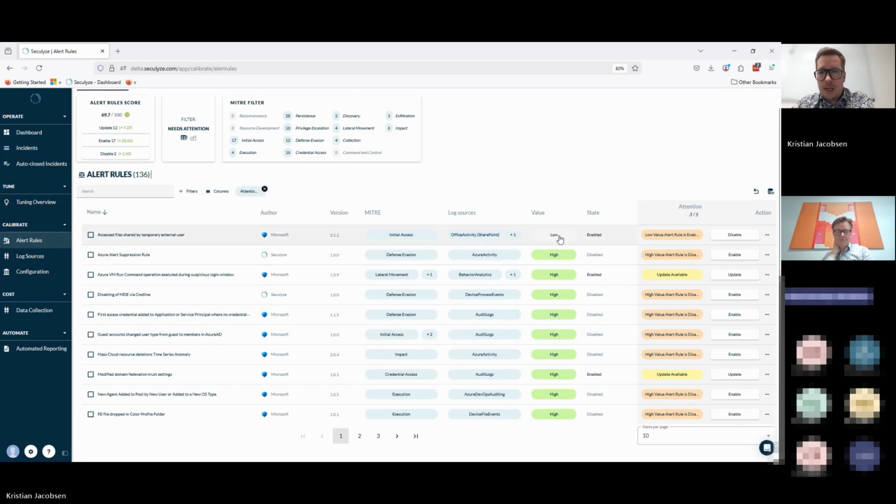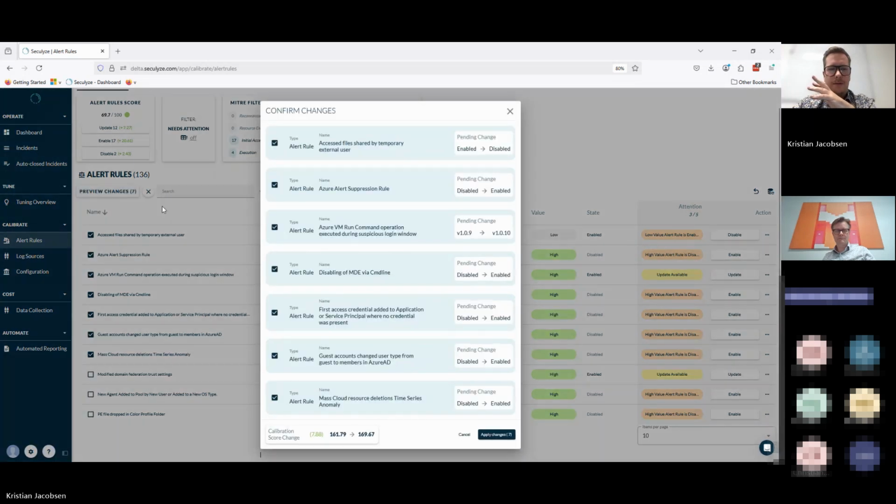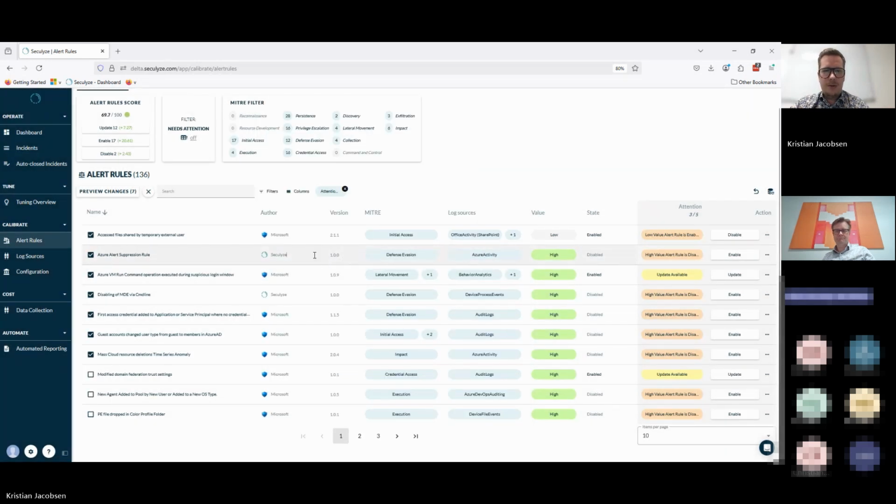So the idea would be that you have, let's say, a low valued alert rule, high valued, high. So they're all high because it's like specific recommendations. And I know it's not a value proposition we have, but in Sentinel you kind of have to click and then next. But in this case, you can just click them off, see if I'm updating, enabling, disabling, and then you can see how much score I'm actually adding to my calibration score. So that's quite nice. And if you really wanted to dig in, then you can also open it.